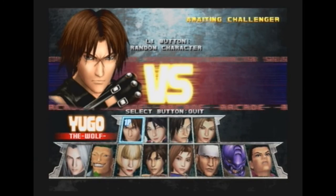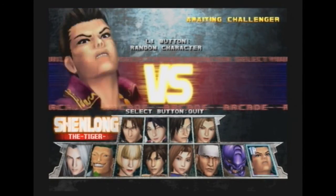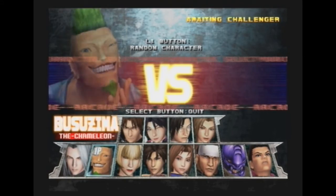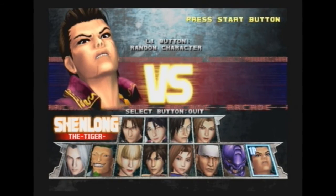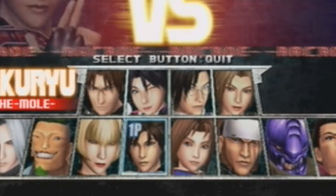Though to select him, you need to go to the bottom row of characters and move all the way to the side until the cursor disappears. Because it's not like there was room for him anywhere else, right? Maybe move the names up and have him to the side, whatever.